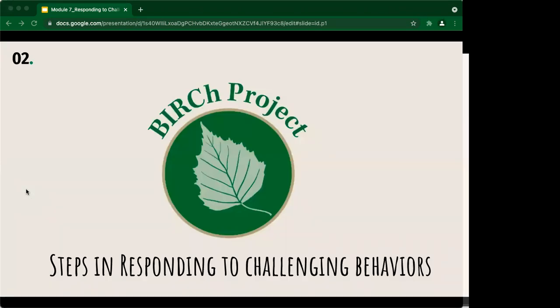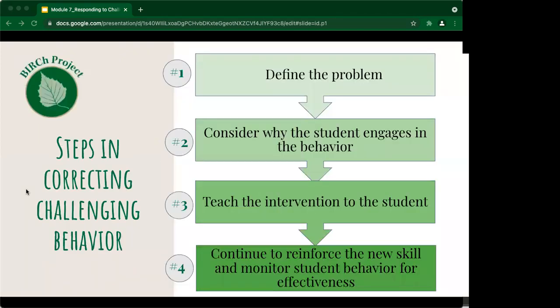Next, we are going to learn about the steps in responding to challenging behaviors. First, we will define the problem. What is the problem behavior? Second, we will consider why the student engages in the behavior. What is the function? Next, we will teach the chosen intervention to the student. These can be interventions like those that we reviewed in Module 5, I'm sorry. And finally, we will continue to reinforce the new skill and monitor student behavior for effectiveness.